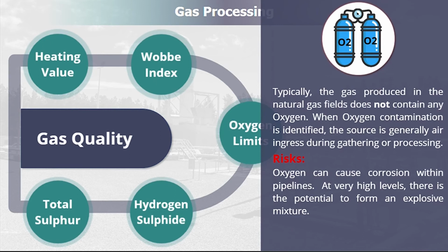Typically, the gas produced in the natural gas oil fields does not contain oxygen. When oxygen contamination is identified, the source is generally air ingress during gathering or processing. Oxygen can cause corrosion within a pipeline. At very high levels, there is the potential to form an explosive mixture.